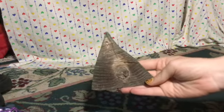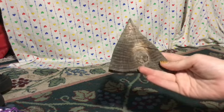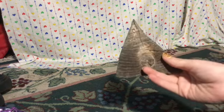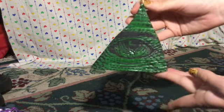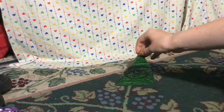There they are. So, this is a piece of wood that I found when we were at my grandparents'. They had this wood pile, and I found this piece of wood. I was like, oh, look, it looks like an eye, and it's a triangle, so it's like the Illuminati. So my sister decided to take it and paint the Illuminati eye on it for me, since I said that. So that's really cool. I really like it. It's very neat. Does it stand up on its own?